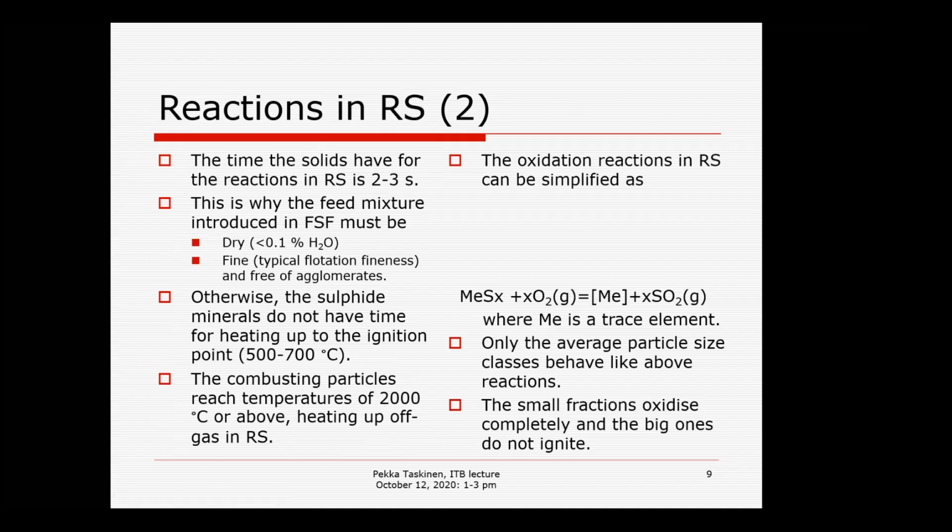It has a very short reaction time, from 2 to 3 seconds. So during that time, all reactions, heating up the material, oxidation of particles must take place. And it means that your feed mixture must be dry and it must be fine.